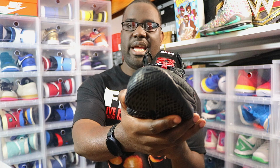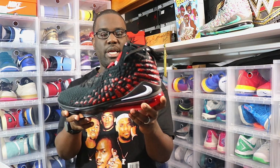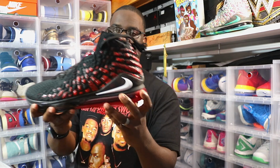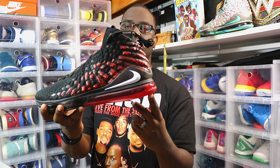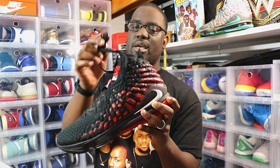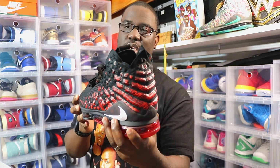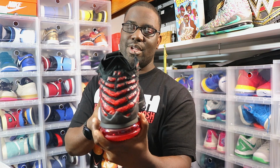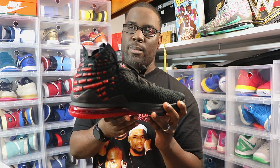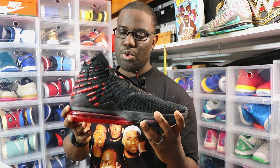You got your Nike Air there up front. Very nice, man. Very dope shoe. Very wearable looking shoe as well. Red Air unit going around. White swoosh. And I always like on the LeBron 17 just how the colors look as you go around. The reflection of the colors as you go around, man. Always a nice touch. I really like that about this particular shoe.